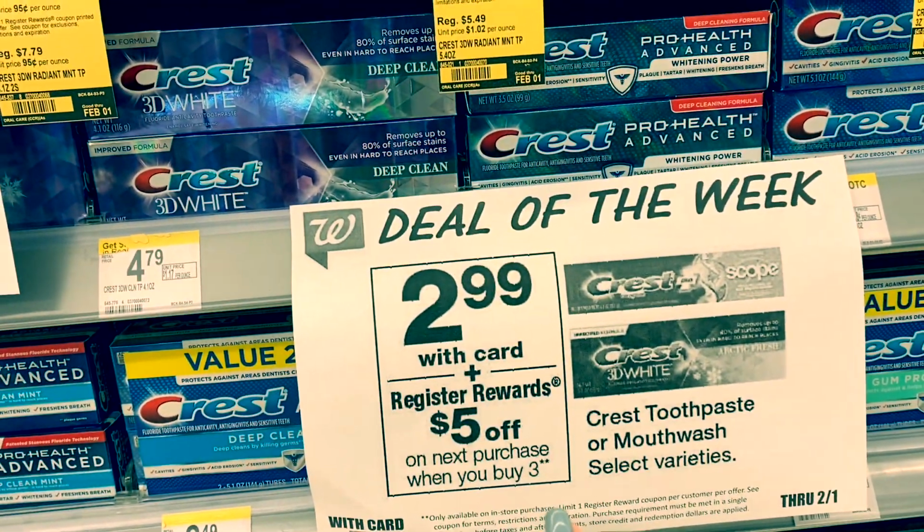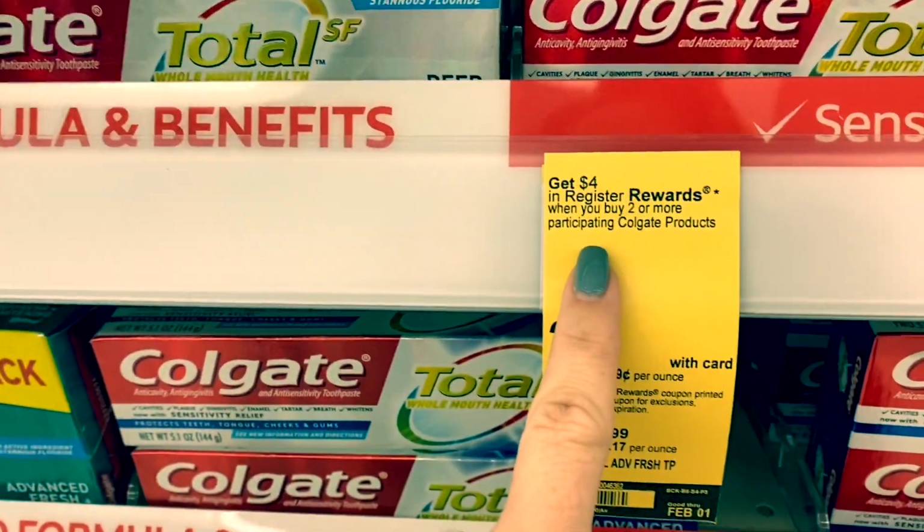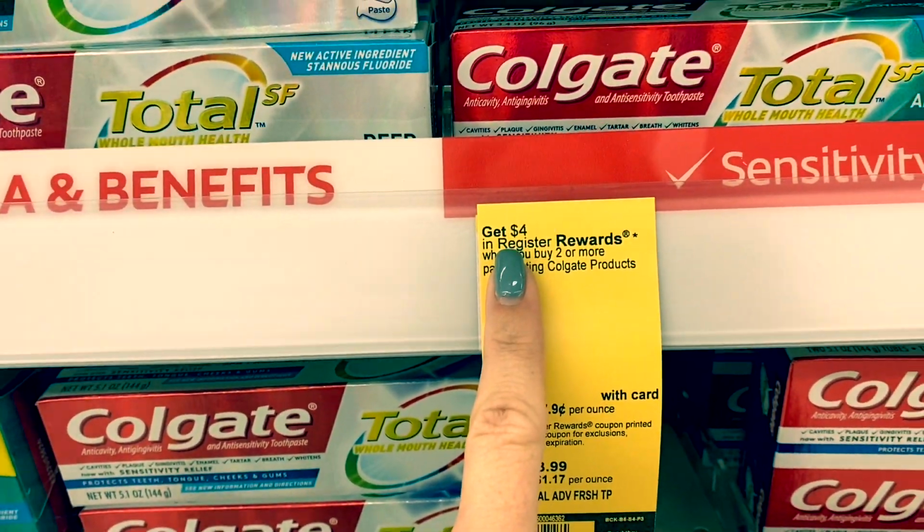This one is on Crest. Okay, anyway, one of them is supposed to be on Colgate. So let me show you that one first. So Colgate is buy 2, get a $4 register reward.